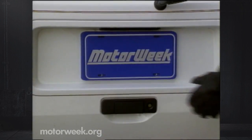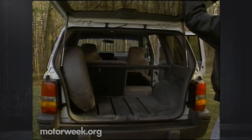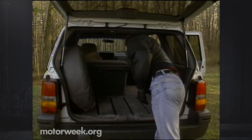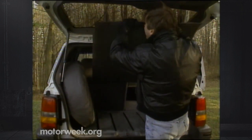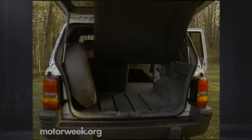However, the somewhat narrow Grand Cherokee has about 2.5 cubic feet less total cargo space than an Explorer, and the spare tire mounted back there takes up a lot of room. Jeep says they kept width down and the spare inside for better off-road maneuverability.